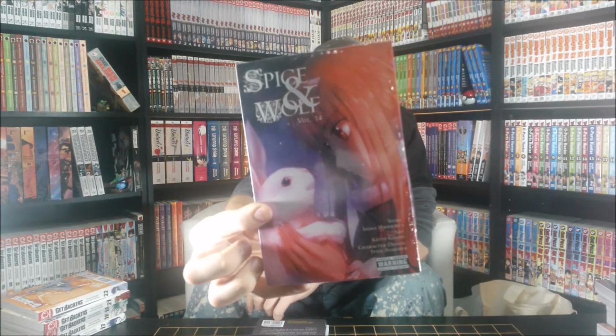Spice and Wolf Volume 14, that's an adorable cover. It's in plastic though, so that means something good's in there. And for those who don't know, the novel Spice and Wolf is done, and now we get Wolf and Parchment, and that's kind of like the sequel, or spin-off, I guess. I don't know. But that novel was just released the other day, and I didn't pick it up because light novels take me forever to read. Manga takes me forever to read anyway, and light novels take even longer.